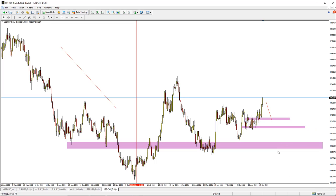But if price went past these two zones here, then price might just go down here instead of going up. That's it. So these are the three zones for the next few weeks on the USD CHF. It's not going to be straightforward, because it's going to be another month or so.